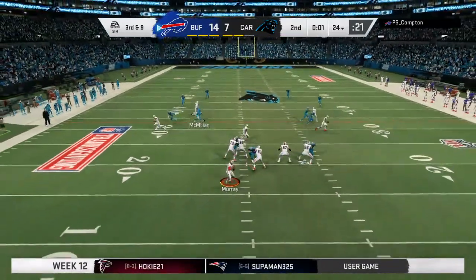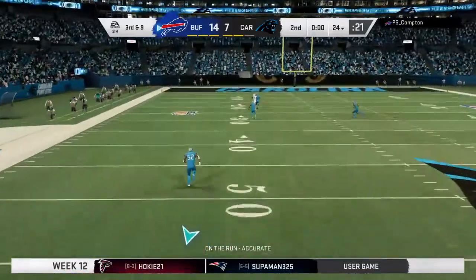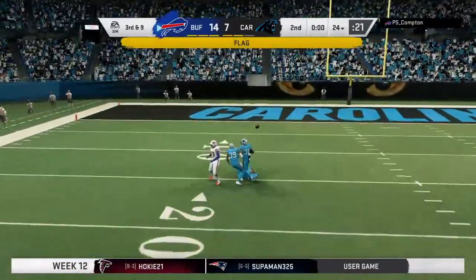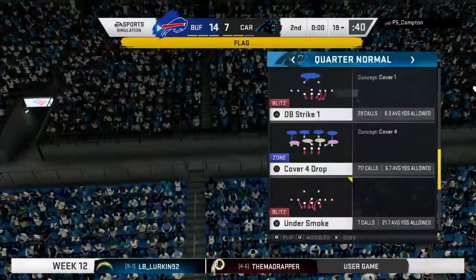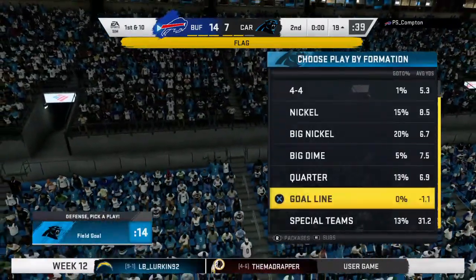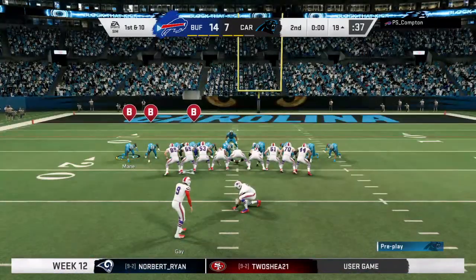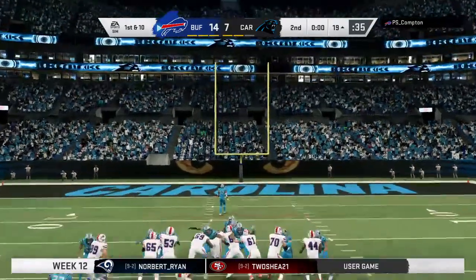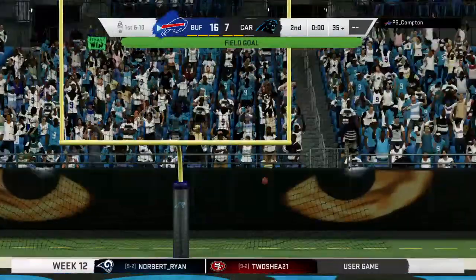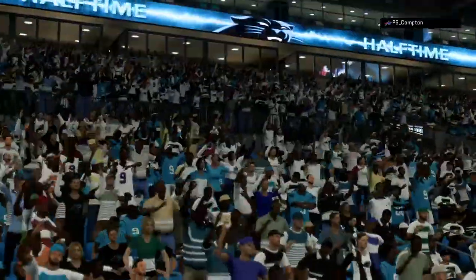A final shot before half from Murray. Steps away to his left. Now he'll let it go on the run. Deep left side. And that's going to wind up incomplete. However, we do have a flag down. Let's check in with our referee. So that PI call will give him one more play. And it'll be an untimed play as well. Now the half will end after this one, unless there's another defensive penalty. Gay's kick is good. And that will do it for this first half.